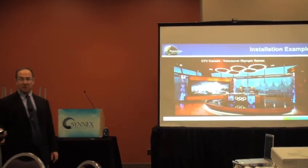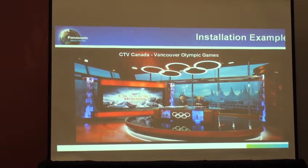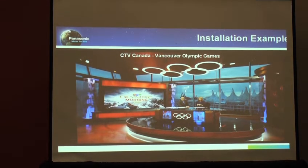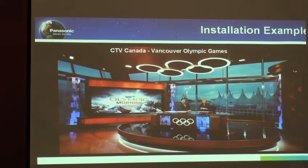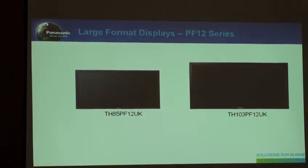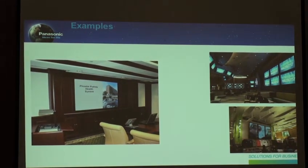Some of the places where they've been used: this is a picture showing the 103-inch plasma being used at the Vancouver Olympics. And actually, that's a 152 being used in this picture. In the most recent Summer Olympics, they were using a 103. So they've been used for some pretty high-profile events, the 85 and 103-inch plasmas. Here are some pictures of other places where the plasmas are being used, just to give you some examples.